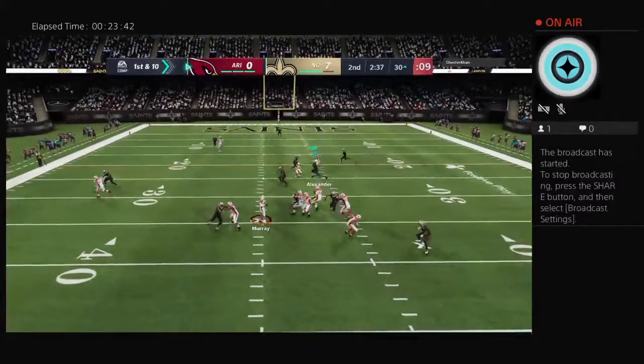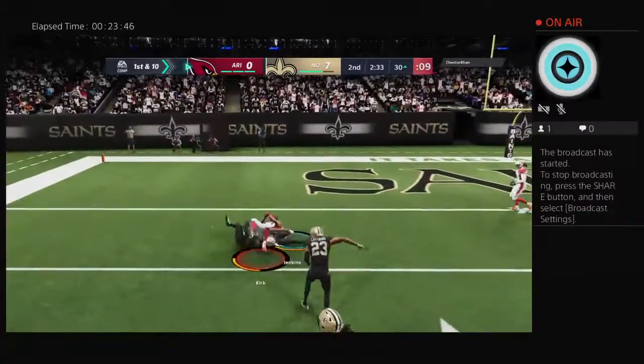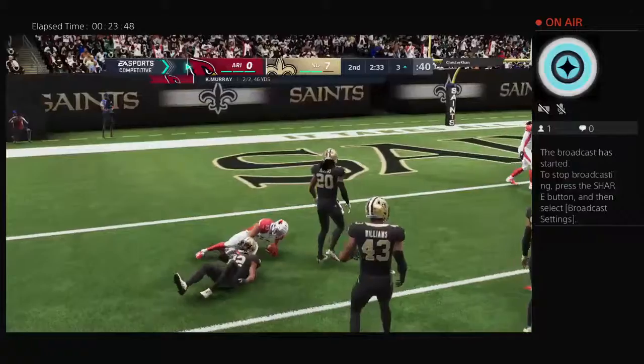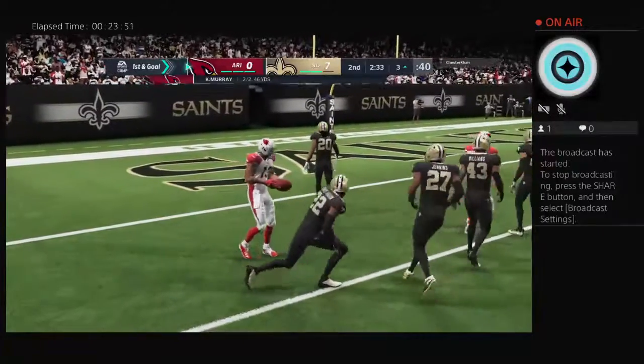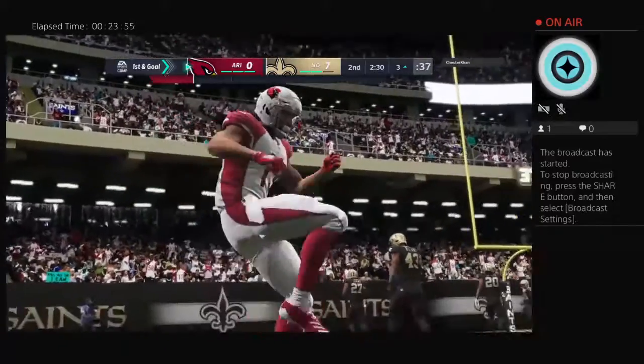That's a big 3rd down pickup to keep their drive alive. On 1st and 10, here's Murray. That's going to be caught by Kirk. And they will eventually get him down, but he's inside the 5 all the way to the 3. 1st and goal. That'll be marked as a 27-yard pickup.